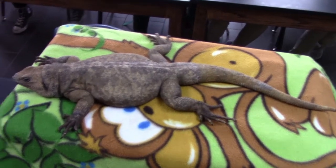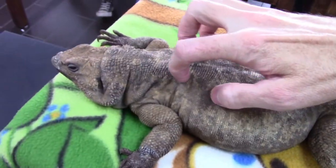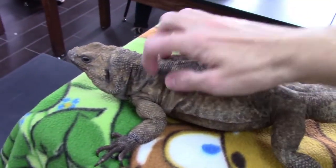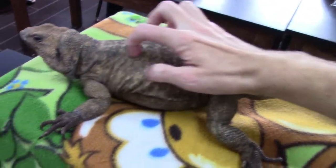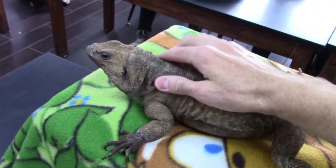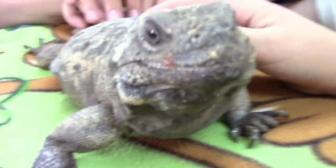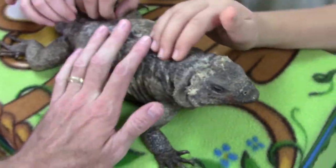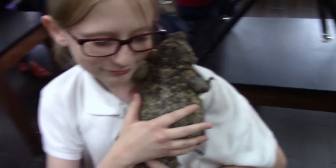This is Lorenzo, the calico chuckwalla. Sometimes when you scratch his back, he loves that. Look at that. Oh, that feels good, huh? To the right, a little bit. Good boy. Feels good, huh? Snake's over there. Lizard's over here. Good boy, Lorenzo. Looks like you're holding him like a baby. I think he likes it.